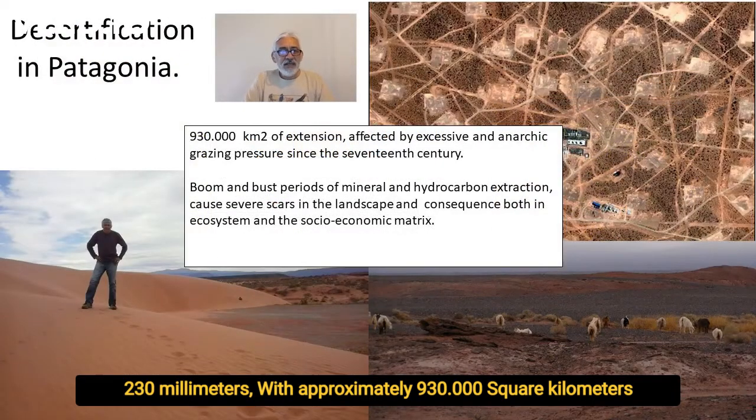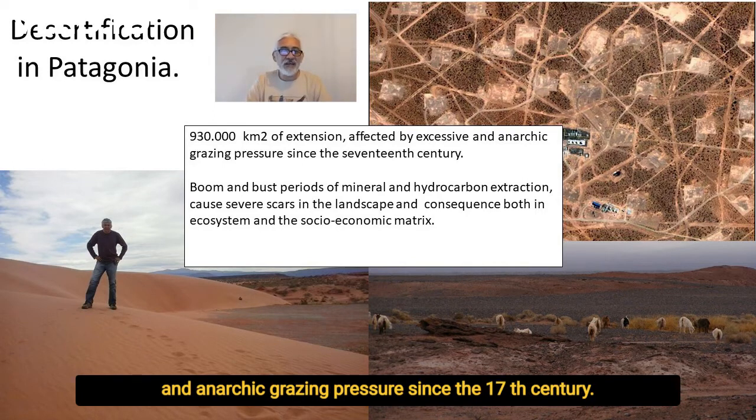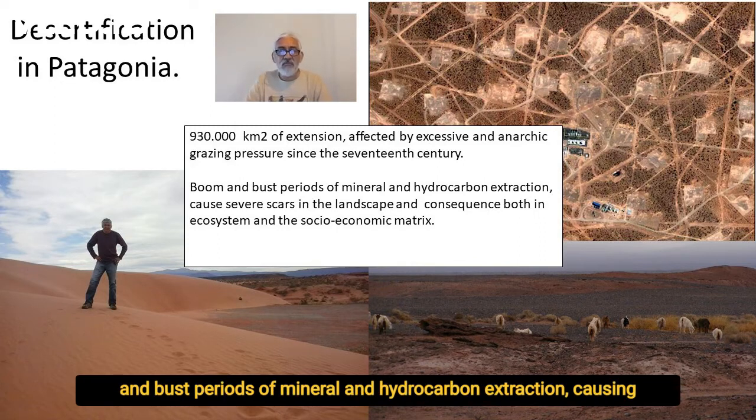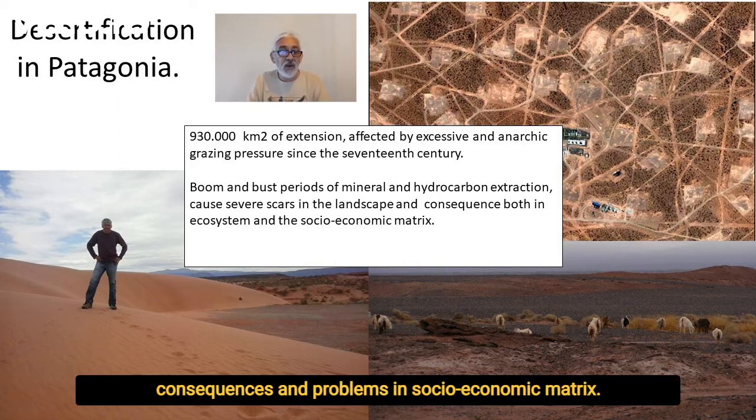With approximately 903,000 square kilometers of extension, Argentine Patagonia has been uniformly affected by excessive and anarchic grazing pressure since the 17th century. In this particular but extensive region, there were boom and bust periods of mineral and hydrocarbon extraction, causing severe scars in the landscape and cascading well-known ecological consequences and problems in the socio-economic matrix.